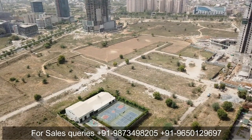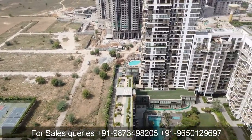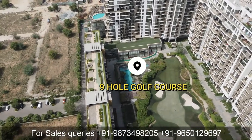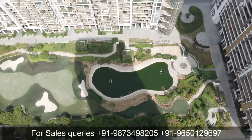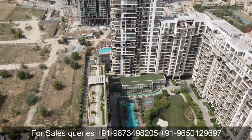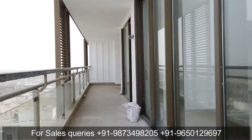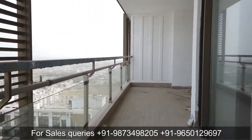So this is the designer 9-hole golf course that is fully visible from this triplex penthouse and as well as every apartment of this project. So now let me walk you to the other side of this triplex penthouse.